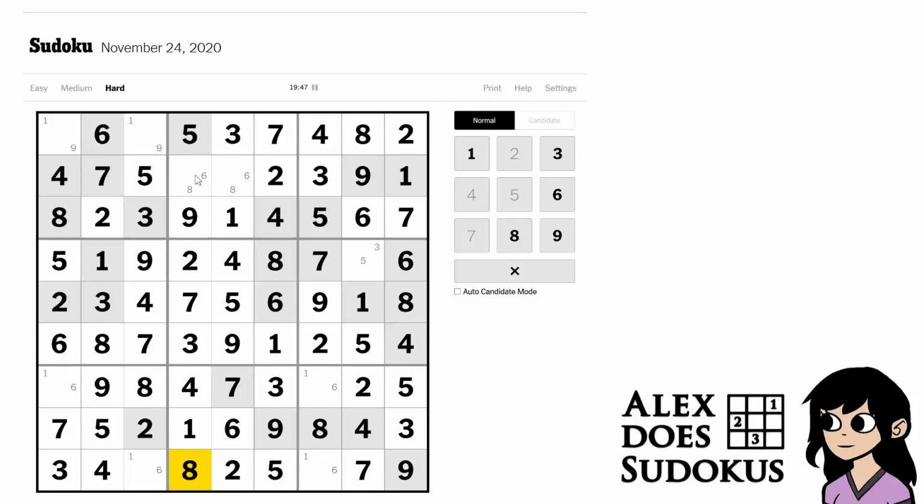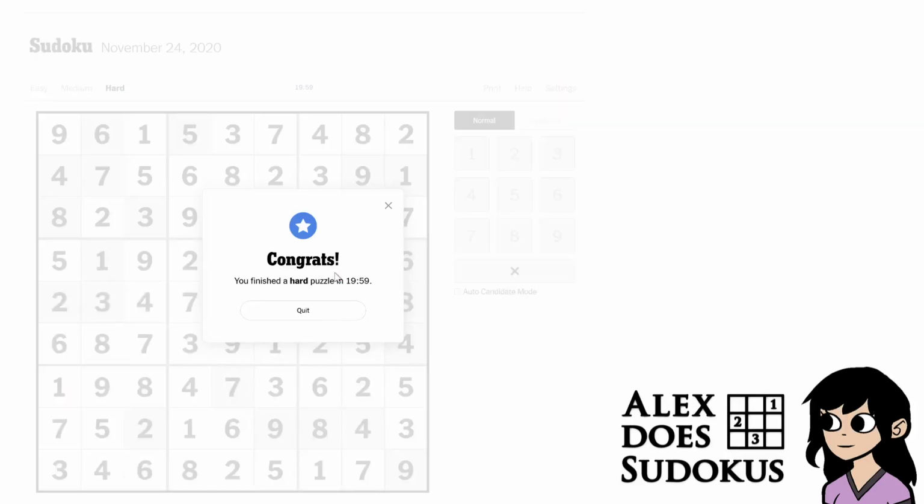2 and 8, which means 6 and 8 are resolved. What about the 1s and 9s? Yep, I've got 9 there, so 1 and 9 are resolved. So that 1 also breaks the 1 and 6 and 6 and 1. Finally, I've got 3 there, and that's today's New York Times hard Sudoku.